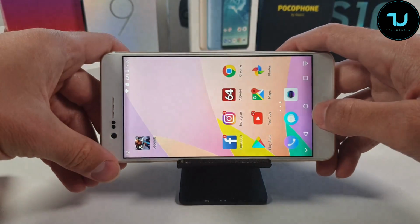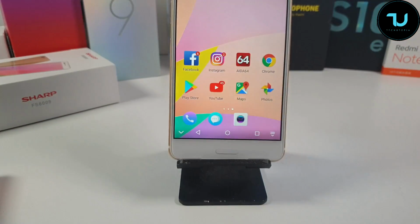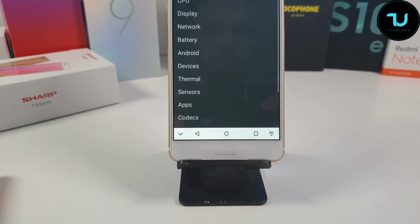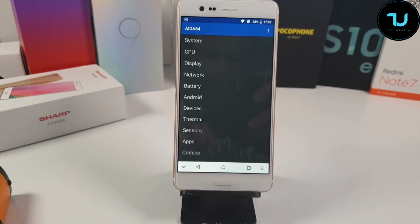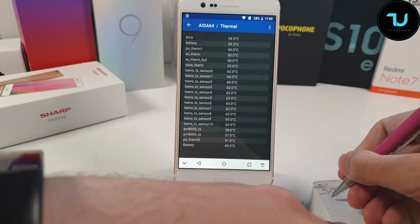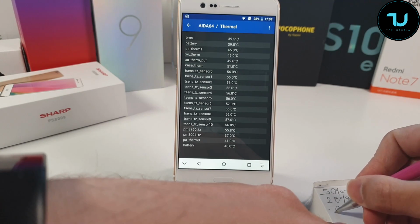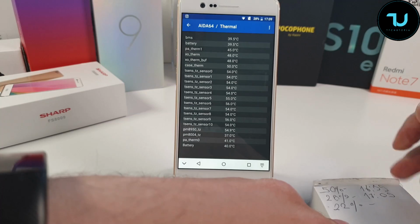It's exactly probably half an hour. Yeah, it is half an hour exactly. So let's check here the thermals also. Check the thermals. And it's 28%, ninjas. It took 28%. So let's see here, 22%, ninjas. It took 22% for half an hour.